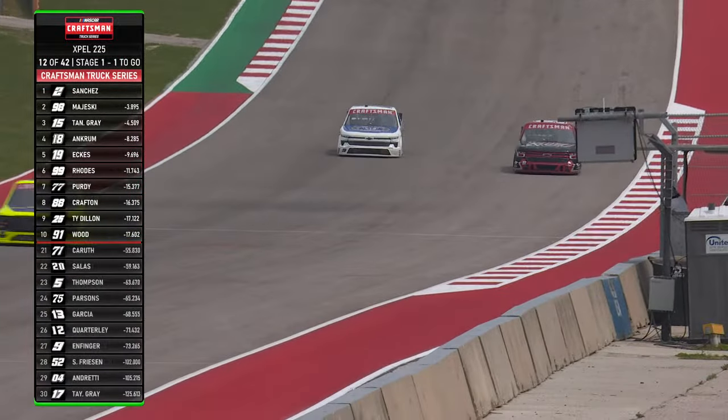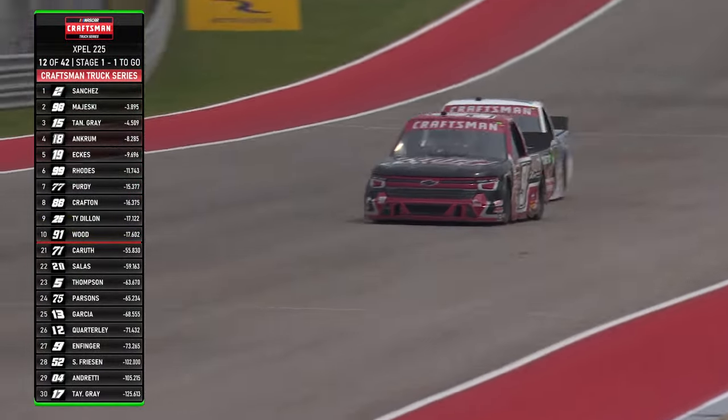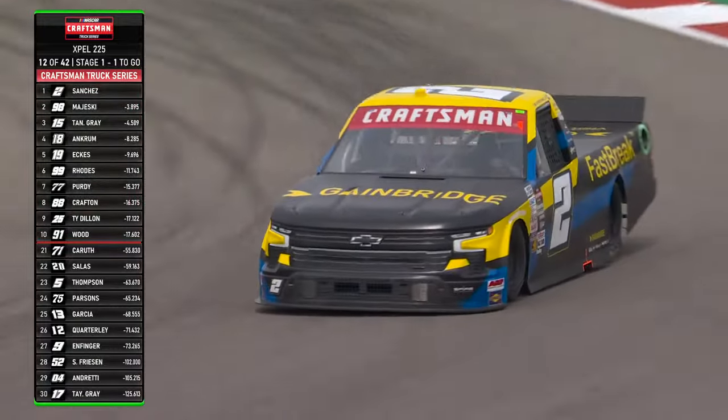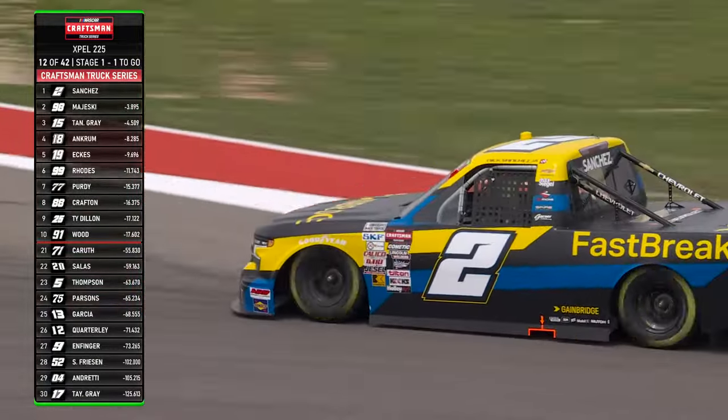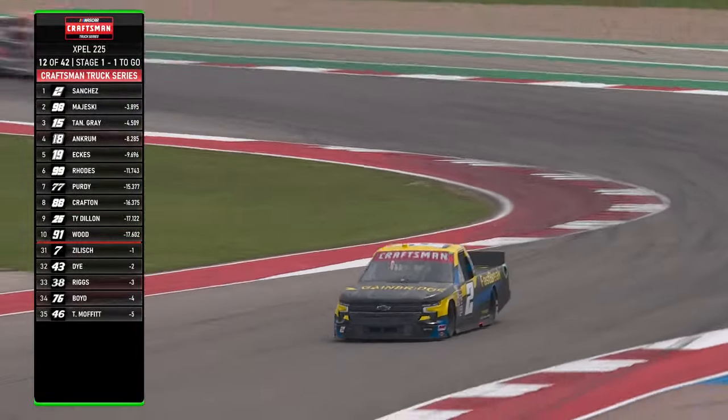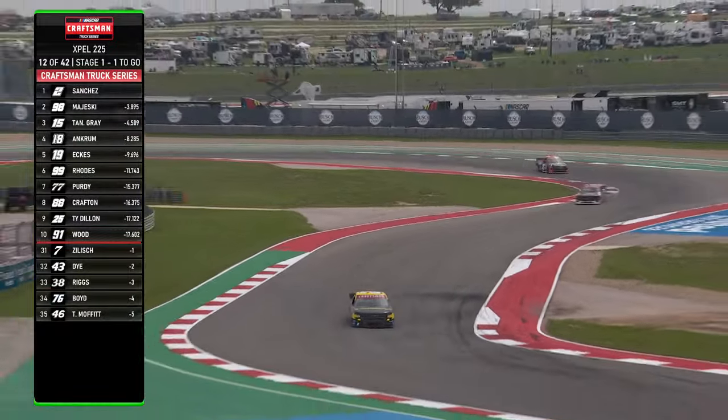How about this battle? It's for that 10th and final spot in this stage. It's all about the points. You get one for finishing 10th. Ty Dillon wants to get it done. He's full time this year. Good to see Jack Wood up there battling for that stage point as well in the 91 truck.